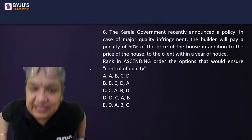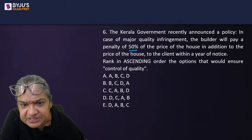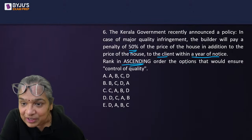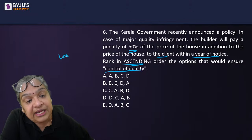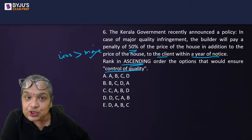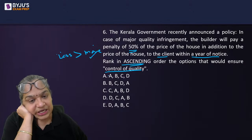Okay, now look at this. The Kerala government recently announced a policy. In case of major quality infringement, the builder will pay a penalty of 50% of the price of the house in addition to the price of the house to the client within a year of notice. All right. Rank in ascending order the options that would ensure control of quality. Ascending order leads less to more. Which one ensures most quality? Best quality is last, least quality is first. Therefore, which one? What is a developer? Big developer, some amount of quality they have, right?